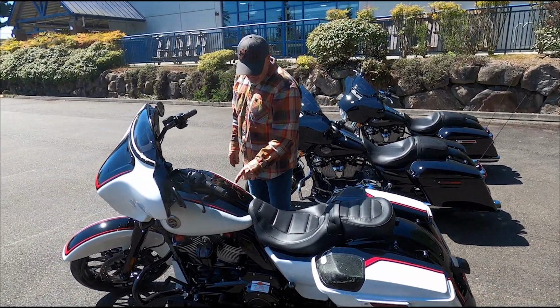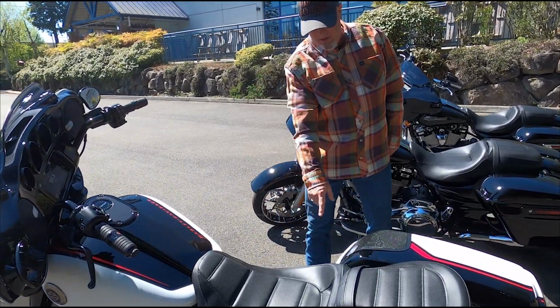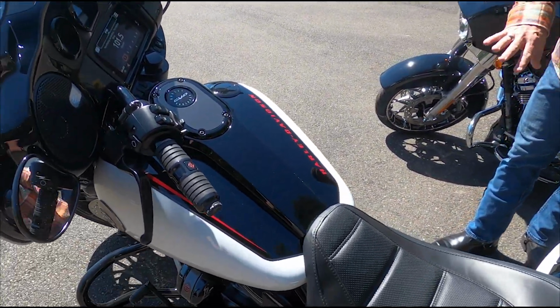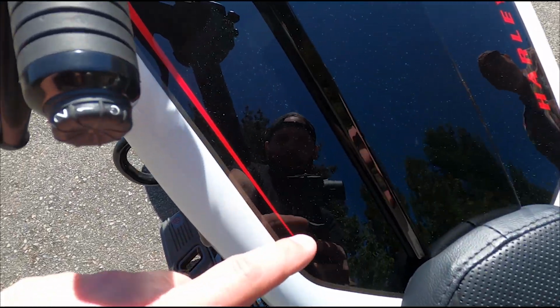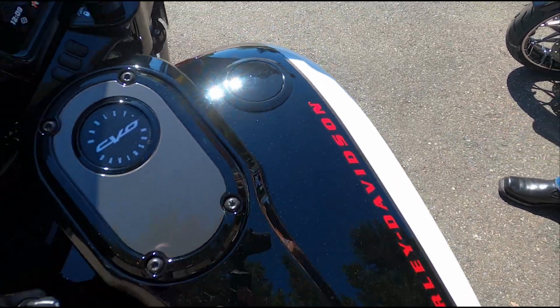I really like the way this pinstripe color matches the color on the exhaust shields and some of the other trim on the bike. Everything just ties together really well. Pinstripe along there. Even the badging on the side of the tank, Harley Davidson written in.